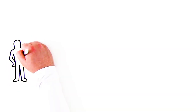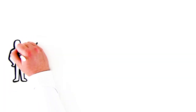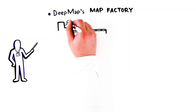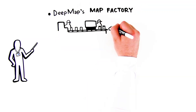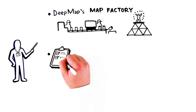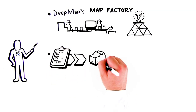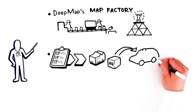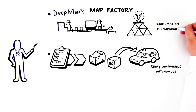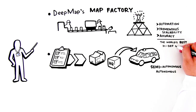Before we end our tour today, here are a few key takeaways. DeepMap's Map Factory is an internal process based on lean manufacturing principles that supports our entire business. With validation and quality control added into every step, the Map Factory enables us to provide high-quality map creation and deployment for our customers, who are innovators in semi-autonomous and autonomous driving.